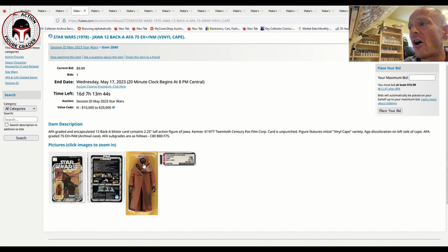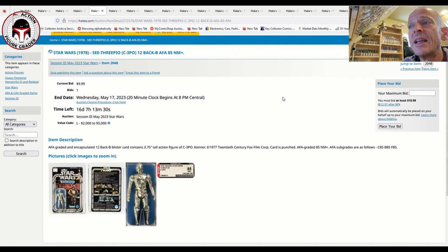As you can see there on the cape, there's something going on where the photos will not pop up for me. But the cape does have some discoloration. And that's a problem with some of these vinyl cape figures, is that they can get discoloration even inside the blister. Here is a 12-back B C-3PO graded AFA 85, another really, fairly common item, but this is admittedly a very high-grade item.